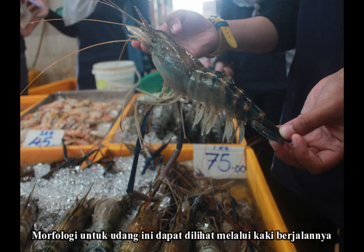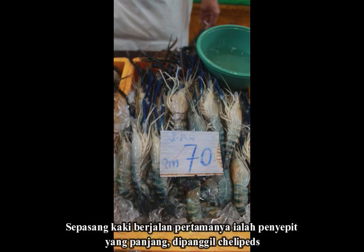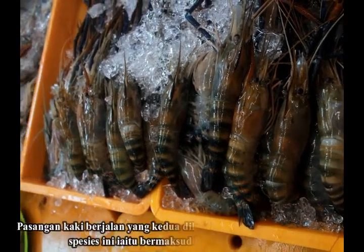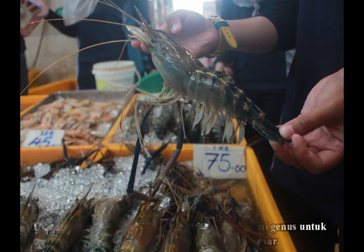The common morphology of this prawn can be seen through their walking legs. The first pair of their walking legs are long, elongated, thin claws that are called chelipeds. The claws work as feeding appendages. The second pair of their walking legs indicates the genus of the species itself, which means large arms, which are used to walk.